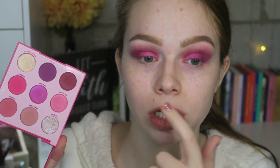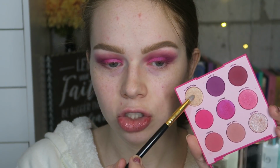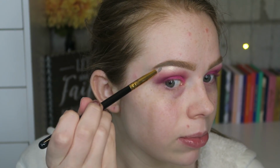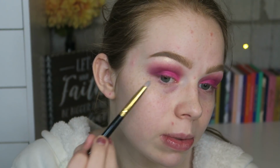So my camera stopped recording. Hopefully I got this on there, but I went in with the shade Big Sugar on the inner part of my lid. And then I'm going to take a little touch of Moonstruck, this gold shade. It's not super opaque, it's more like a transparent gold. And I'm going to touch that underneath my brow bone just for a little bit of highlight.